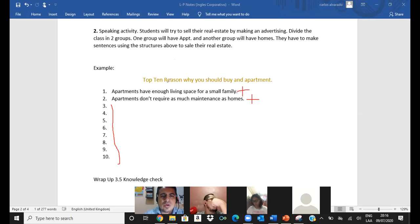Okay? No me copien a mí, right? Try to think about your own. You can do adjectives, nouns, comparison, evaluations, however you want. However you want to do it, okay? So van a trabajar en grupo. Questions? ¿Preguntas para la actividad? No.